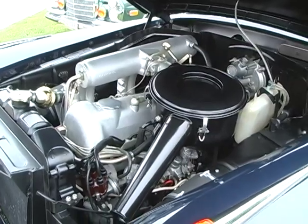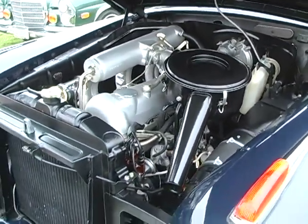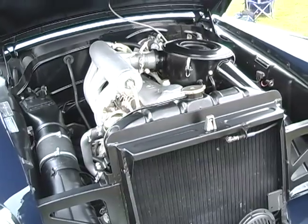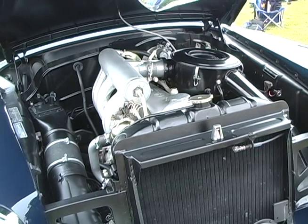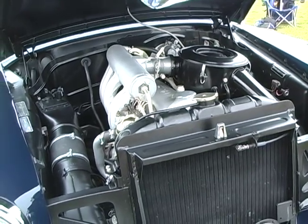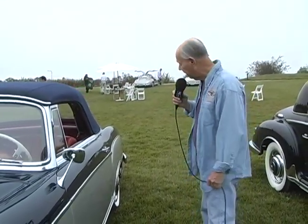This is a 220 SE Cabriolet. They built a little over 1,100 of them. The thing that's somewhat unique about it is that it's the fuel-injected. They made the fuel-injected models in 59 and 60. This is a 60. And as you can see, it's a two-toned dark blue and silver. Everything about the car is factory.